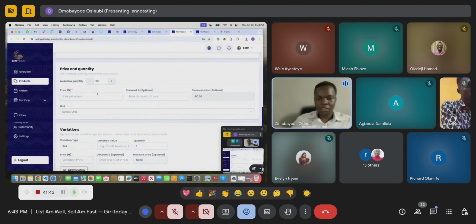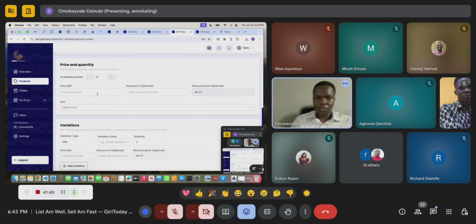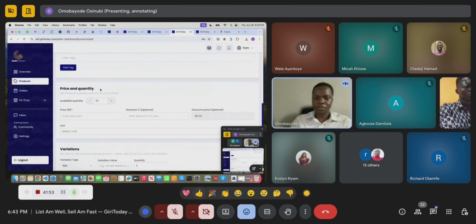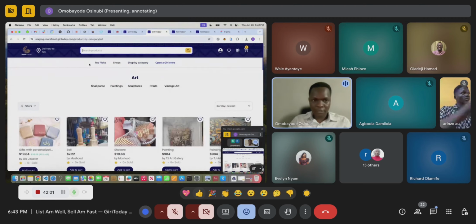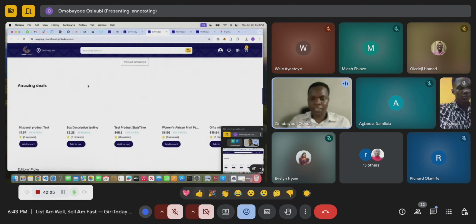Okay, so variation is a tricky part that we also need to understand. If your product does not have variation, you don't need to list variation. If your product has variation, you need to do that. What do I mean by that? An example of that is this. Let me use this clothing, for example.